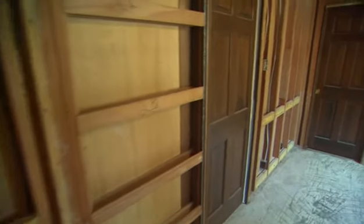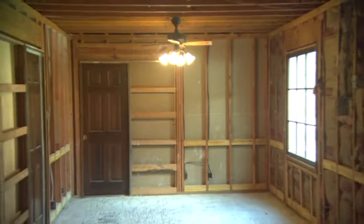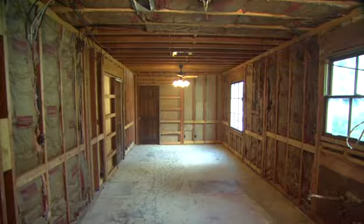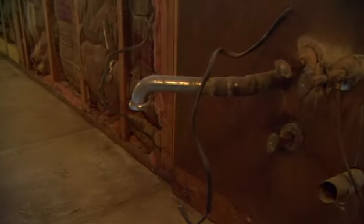Now, Mrs. Hegeman's kitchen, on the other hand, was taken all the way back to the bare studs, because even though no walls were being moved, the major appliances were being shifted around so much that the plumbing and electrical lines all had to be rerouted.